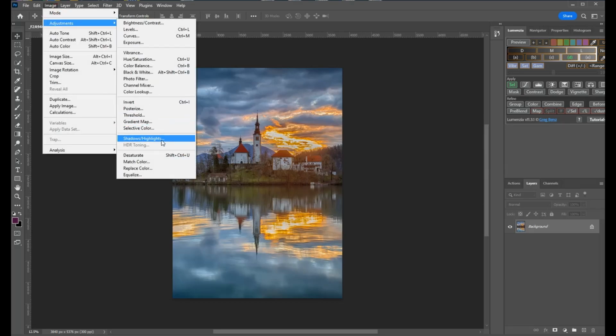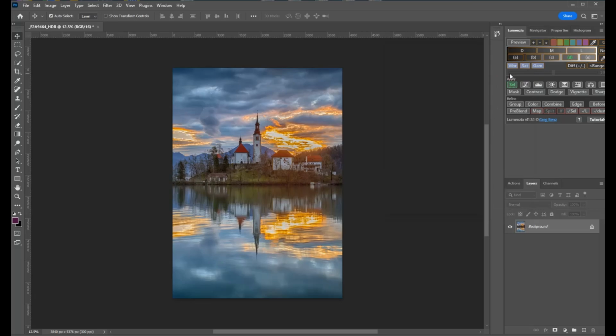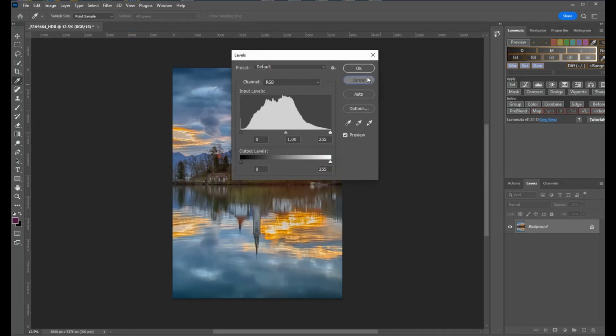And now I can try tweak the highlights there. As you can see, it's only affecting those bits here, but I don't think it really needs any adjustment, to be honest. I quite like it how it is, so I'm going to just get rid of that selection, and let's just oops, wrong one.